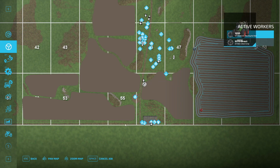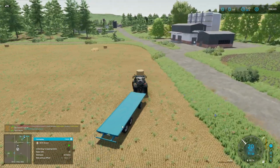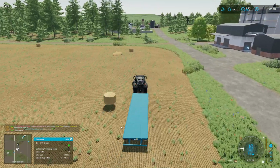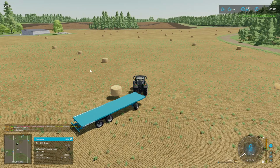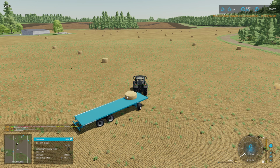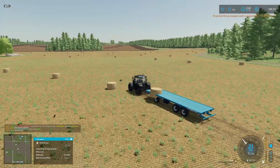Start? That simple? Usually goes to the left of the bale. Oh boy. Hang on. Yeah, I don't know how this is gonna go. It's not quite the right kind of trailer that I was thinking of. Let's stop that. Let me just go pick up a couple here. That's obviously not working properly.